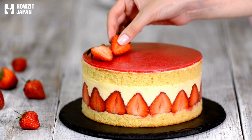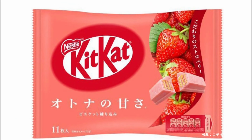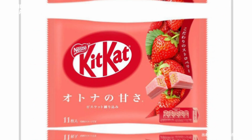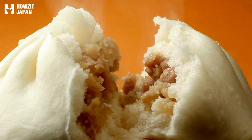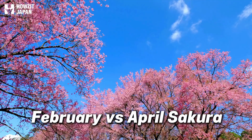Winter only sweets. Starbucks Japan's winter exclusive drinks and treats. KitKat's winter limited flavors like strawberry daifuku. Convenience store winter only nikuman varieties. Department store winter wagashi collections.